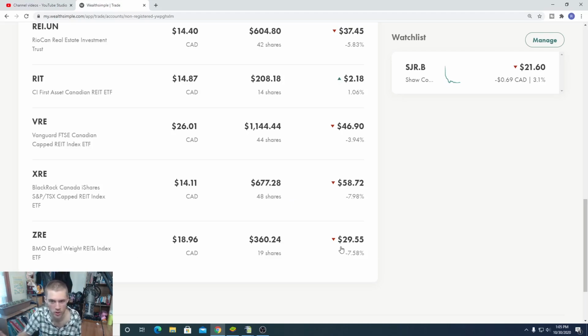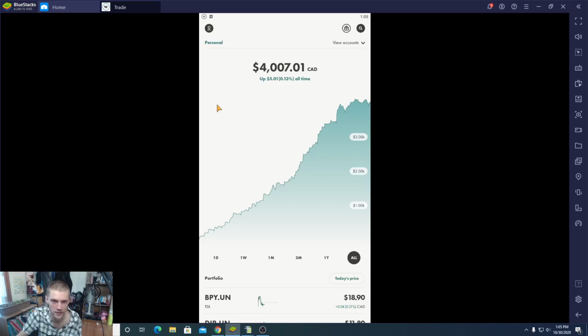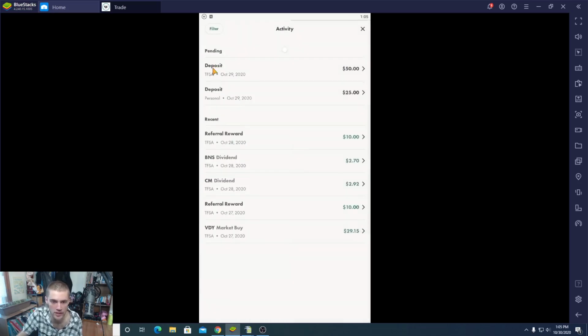So the REITs overall are doing not too bad, but I'm going to be putting a little bit of money into REITs. I haven't put that much into REITs for this month, but going in the future, I'm going to put a little bit more. I'm just kind of focusing on the dividend stocks for now, but the REITs are performing not too shabby.